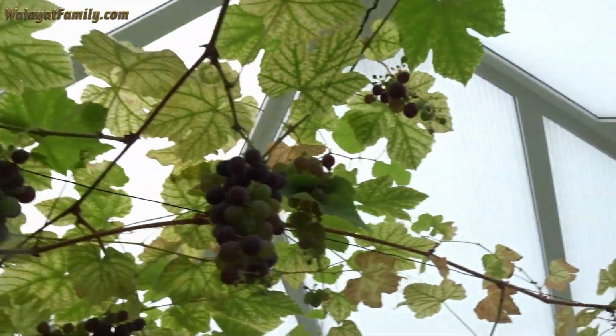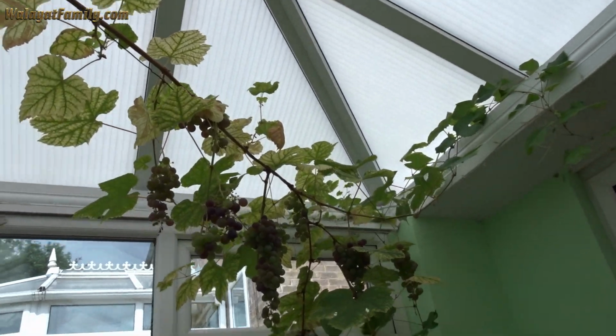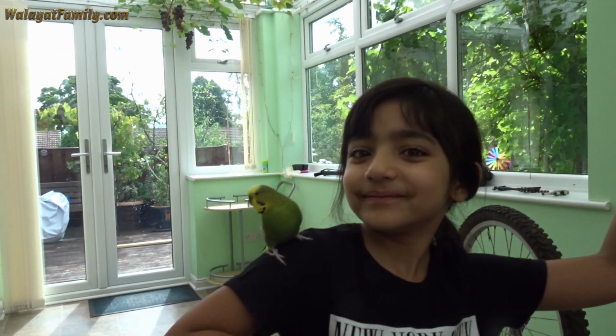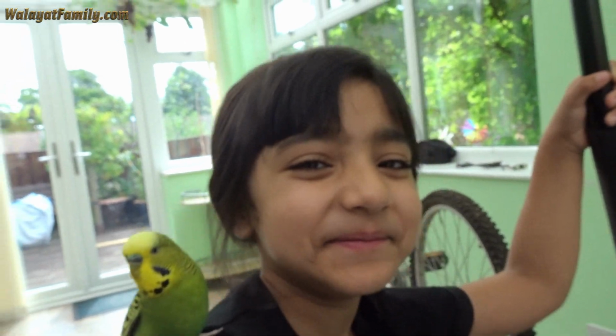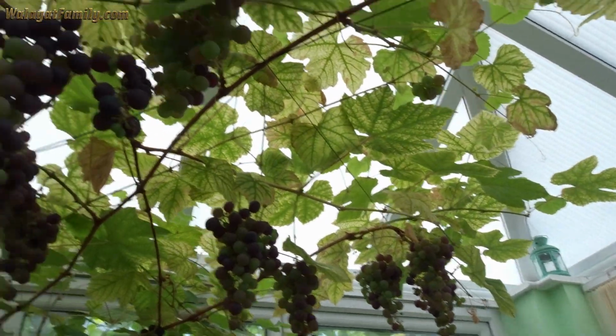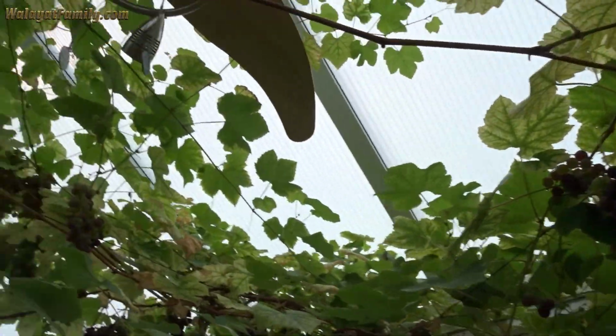And they're starting to go dark. These are all dark grapes. They're green now, but over the course of the next few weeks, they'll all turn dark. But they've already gone dark.